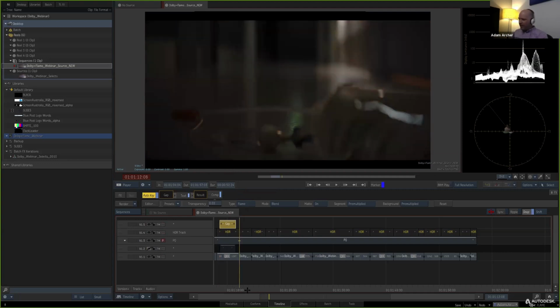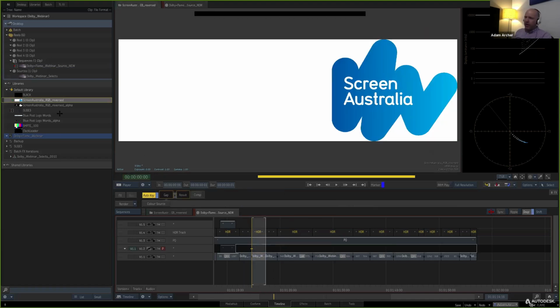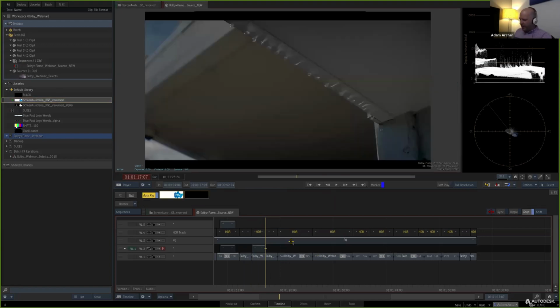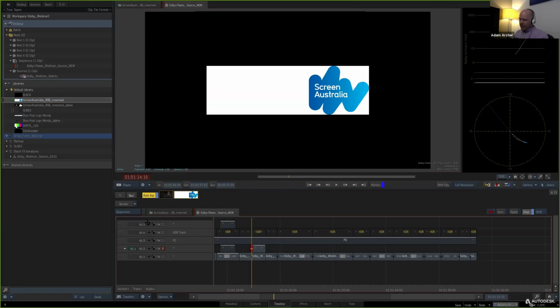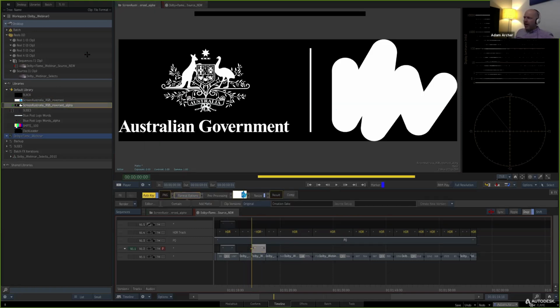Obviously, with other graphics as well, a big problem is you getting them supplied at sRGB quite often, or Rec 709. So I've just got a local Screen Australia. They're kind of like the government funding agency here. So I'll turn this back on and that off. So here I've got Screen Australia, add the mat.